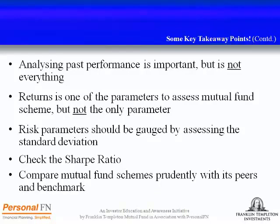Analyzing past performance is important, but it is not everything. Returns is one of the parameters to assess the mutual fund scheme, but again, not the only parameter. Risk parameters should also be gauged by assessing the standard deviation. If two mutual fund schemes within a category have delivered similar returns, then as a prudent investor, you should invest in the fund that has taken lesser risk, that is the fund that has lower standard deviation.